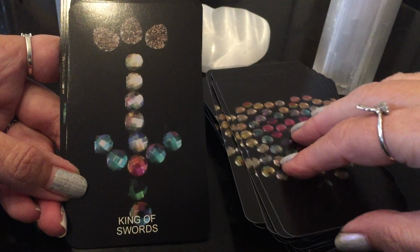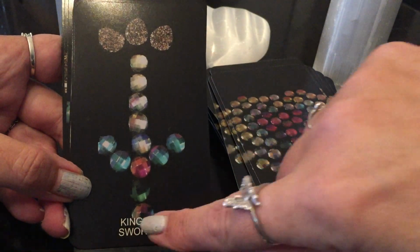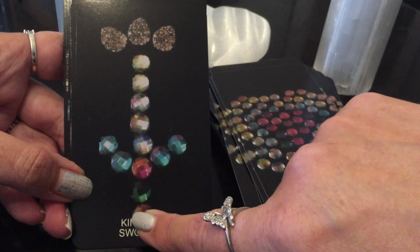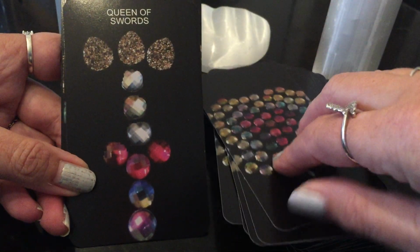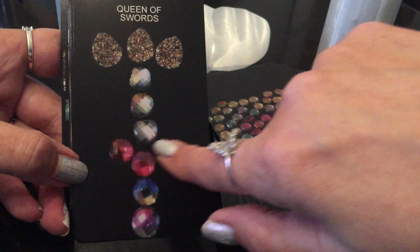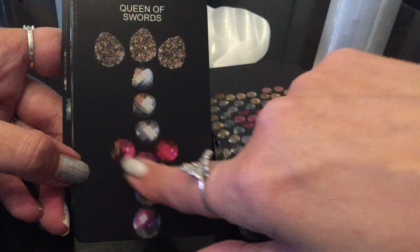Then we have the King of Swords. The King of Swords was really cool too, because this is the sword with the handle, and this is the crown. But then it started to look like him standing here. And then here comes the Queen. Doesn't this almost look like her skirt or her outfit? This is the sword for the Queen, with the crown. But then it almost looked like the crown is literally on her head, and this was like a skirt.